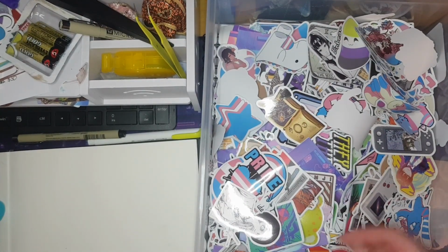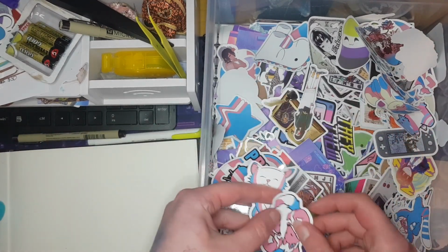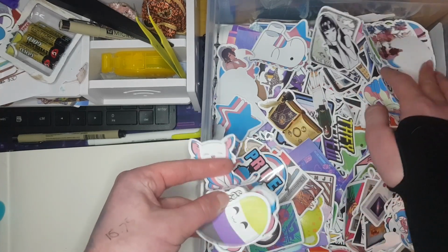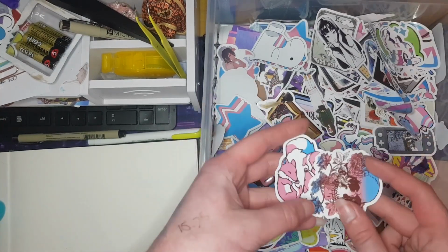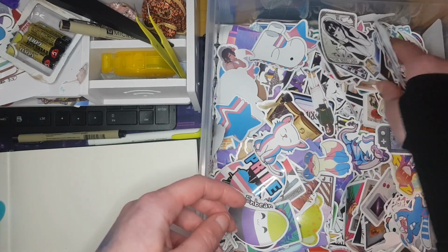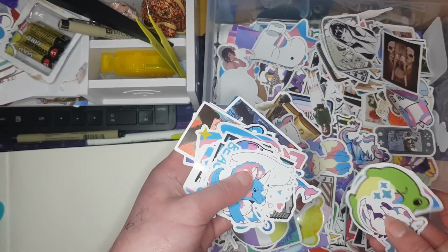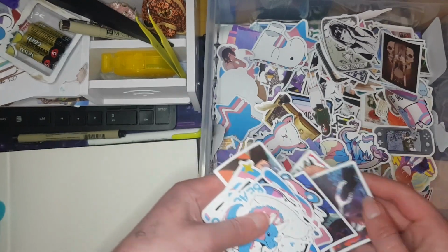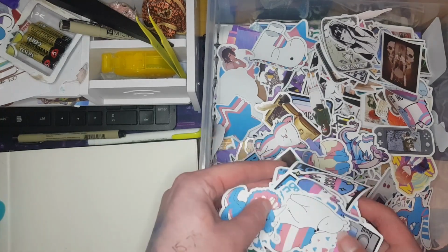I recently got a bunch of trans stickers. Aren't they cute? Love them. I've also got some non-binary stickers, obviously, because I'm non-binary and I'm trans. See? It makes sense. Oh, I actually really like these two stickers. Look at them, they're so cute. I guess they haven't jumbled in completely yet, the trans ones. Oh, trans frog. And I got some Chainsaw Man stickers, because in theory, I like Chainsaw Man. I have not read or watched Chainsaw Man.